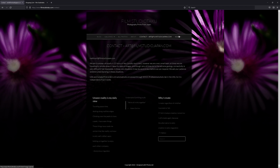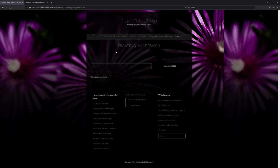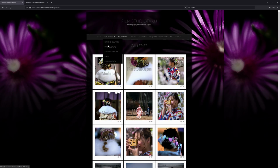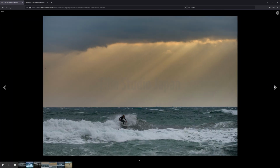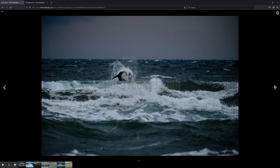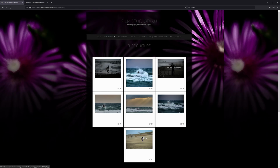Little things to know, the search function is not working yet on this website. If you type in surfer, which is one of my tags and keywords, it doesn't work. But it's very easy to just go into things like surf culture, where you can see some of my favorite pictures here. I love this one here. I'm not going to talk too much about these. I did earlier when I had my technical difficulties, but I'm trying to do this quickly and get it done.